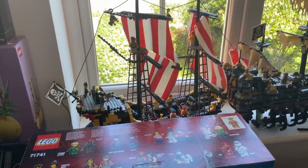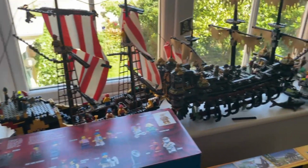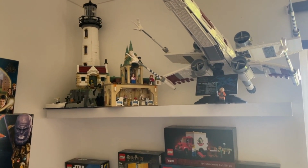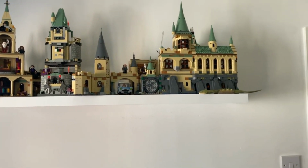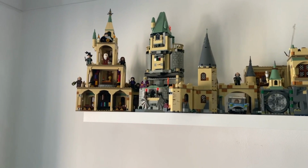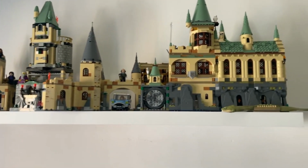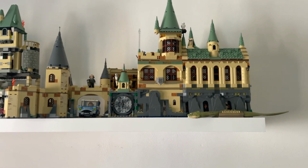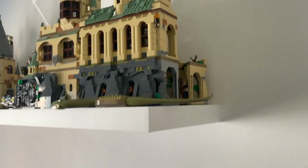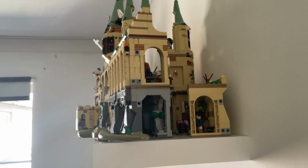On the window shelf, I've got my Barracuda and my Silent Mary still. And I've got another shelf up here. This is a new shelf that wasn't here last time. Same with this shelf, a new shelf that I recently put up about 2 or 3 months back. And this one up here, again, there's another one. At the moment, I've got all my Hogwarts sets. Eventually, this is going to be the shelf where I'm going to place Diagon Alley. But at the moment, it's almost all my various modular parts of the Hogwarts castle.